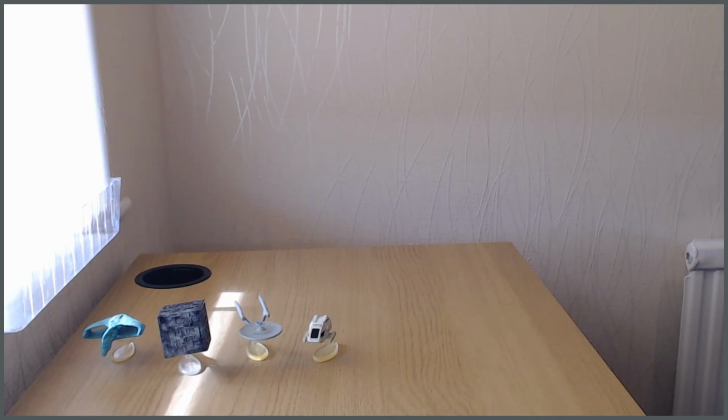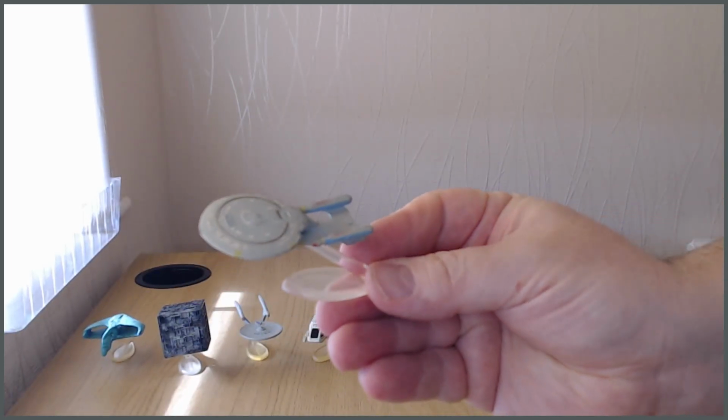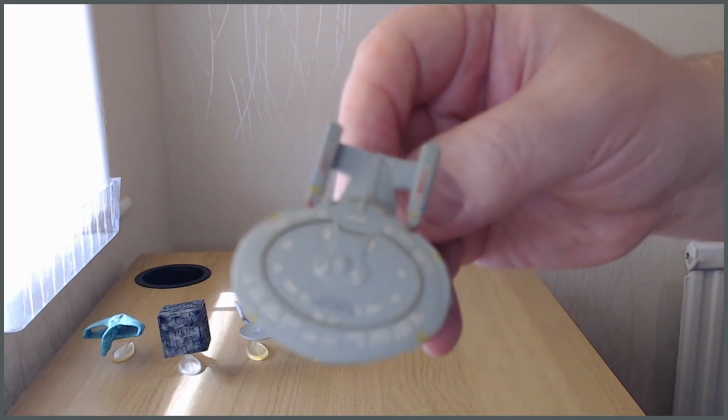This I tend to do more off the cuff, because I'm not predictably buying things. I just happen upon things on occasion and go for it if I have some spare cash, which is less common these days. So there's a little teeny tiny Galaxy class. Bless it. But still, you see the detail on the saucer section there.